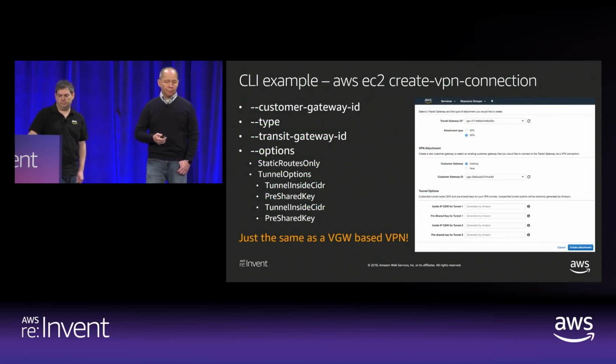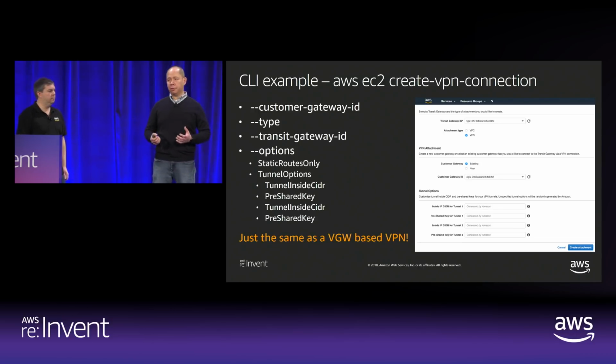And then lastly, obviously, you could do all of this through the AWS console. You can do this through the AWS command line. You could do it through a direct API call. And for those customers who use VPN today, you see here that the only change to what you do today is you can either pass a parameter of transit gateway or pass a parameter of virtual private gateway.